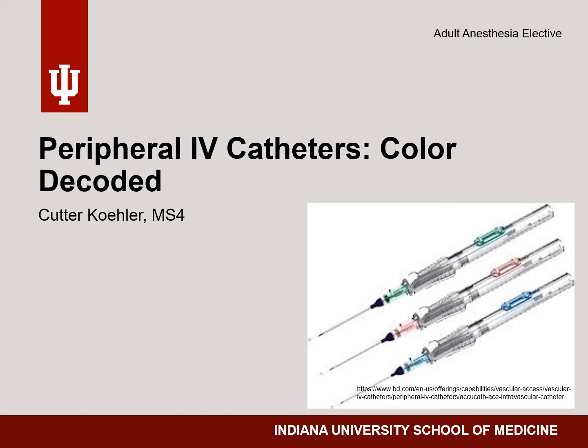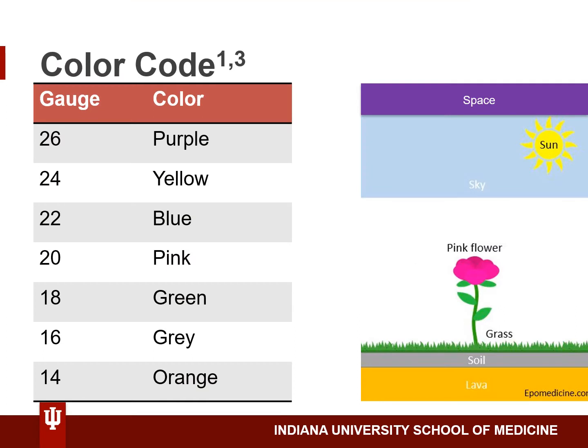Unfortunately, on your anesthesia rotation, you're not always going to be able to place every peripheral IV, but it's important to know what the gauge is. So how do we tell? Well, luckily there's this kind of standardized system to be able to tell the gauge based on the color of the catheter. And so if we look at the color code here, our IV catheters are going to range anywhere in size from a 14 gauge being the largest to a 26 gauge being a really small catheter.